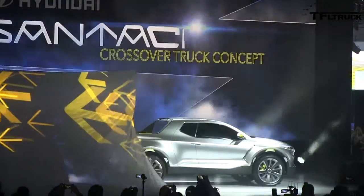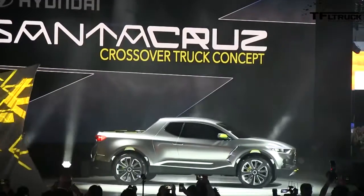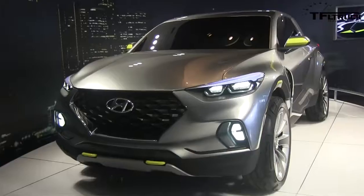Yeah, I thought there's no truck here. That's what I thought too. And so then they pulled the sheet off and they pulled a piece of plastic off, and whammo, you've got a tiny pickup truck. Now, I just got to say this because I'm very passionate about small trucks. They don't have them anymore in the United States. This could represent an all-new segment.